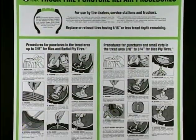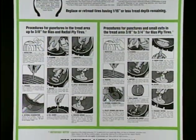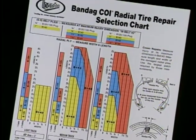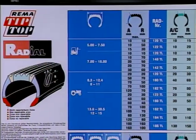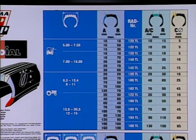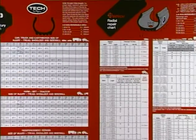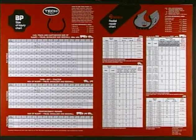While we're on the subject of training, the Rubber Manufacturers Association and the manufacturers of repair materials and equipment provide lots of brochures, charts, and materials that you can use to help yourself learn about the proper use of repair units and equipment and repairability of various damage conditions.